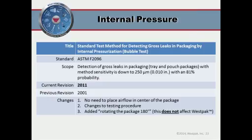Before we move on, Greg, still more questions? Just wanted to circle back to the bubble versus dye testing. What additional information do you get using dye versus bubble testing? You beat me to the punch. That will be the next slide.